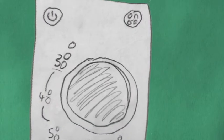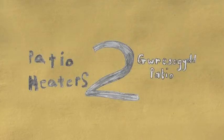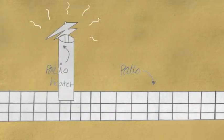Turn the washing machine down to 30. And use an eco washing powder. Patio heaters use a lot of energy. Put on a jumper and switch it off.